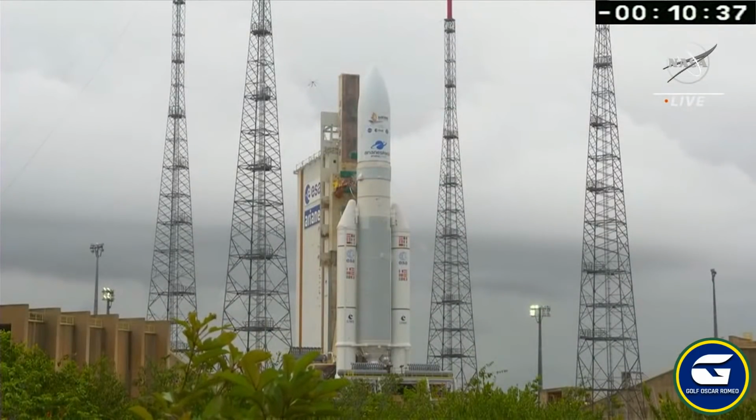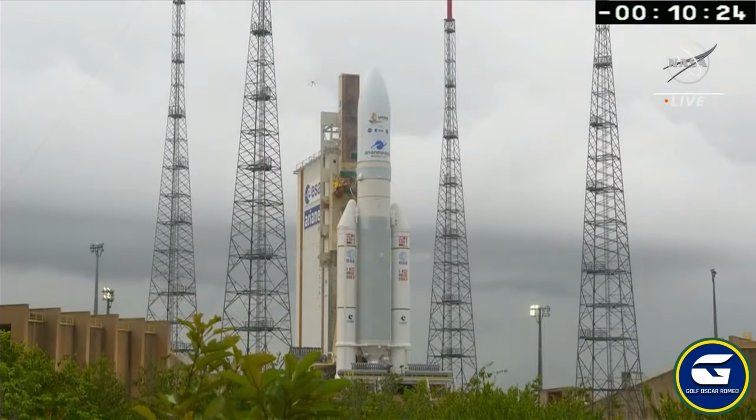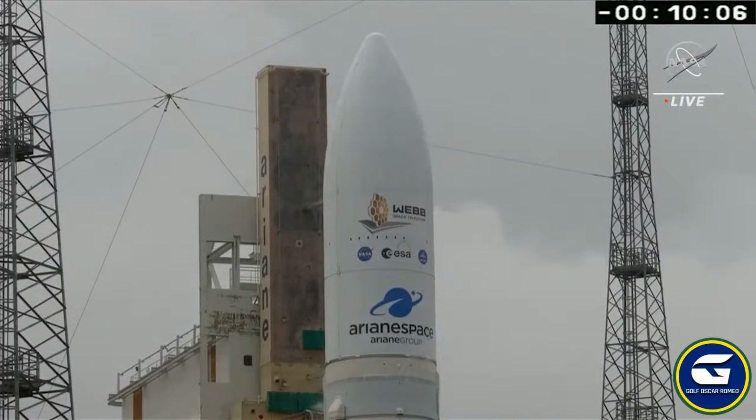Then we will have on the fluid side the end of the topping up, the final loading and the topping up of the different tanks. And on the electric side, we will have the onboard computer getting prepared for the launch also, and it will be uploaded with the H0 time, the time for the liftoff, which is today at the beginning of the window, 9:20 local time, 7:20 Eastern time.